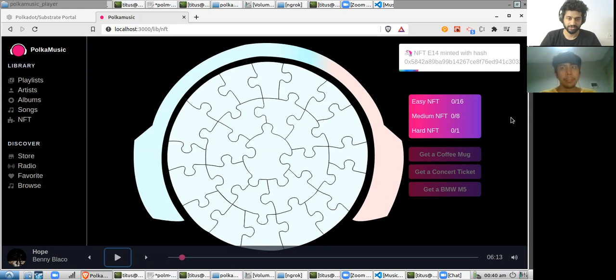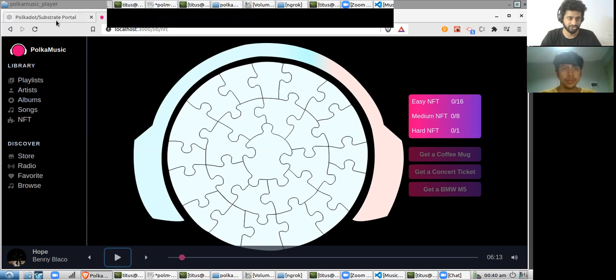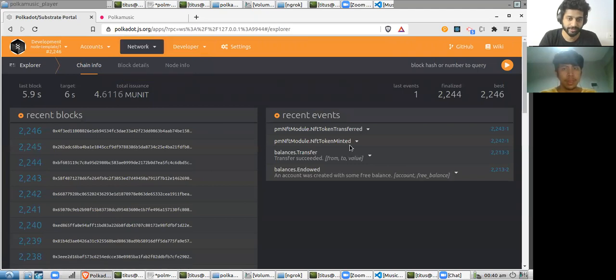So E14, so that's the 14th position in the easy, and now it is transferred. So we actually waited for the block to be propagated and the NFT to be generated. And in the next block, we are transferring the NFT from our validator account to whoever has streamed, as you cannot mint and transfer in the same block.